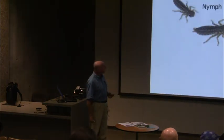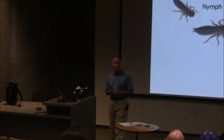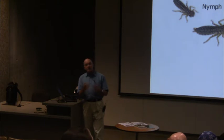Okay, so let's go through some of those. So first of all, the dragonfly life cycle. I've already mentioned the larvae are found in water. So they hatch out of eggs. The eggs are tiny. And as they grow, they get bigger. So this is kind of what the nymph looks like, or the larval stage. When it gets big enough that it's ready to emerge and become an adult, it crawls up something along the edge, whether it's a piece of wood or a piece of plant, and it splits open. And you know that at each stage, it sheds its skin. Now, I'm going to show you some more pictures like that in a minute. But that's the basic life cycle.